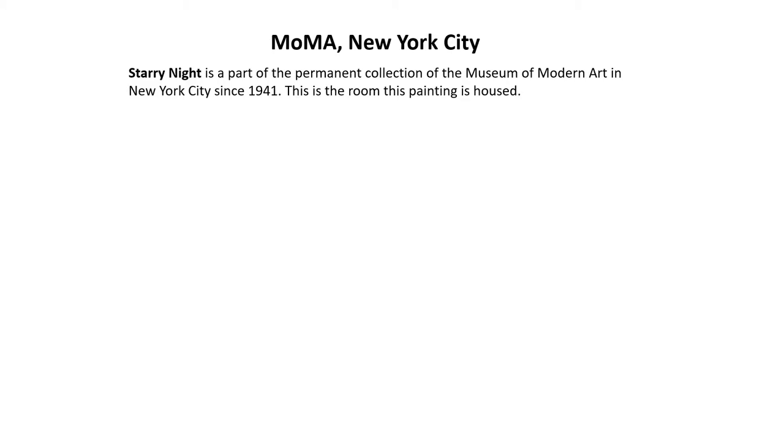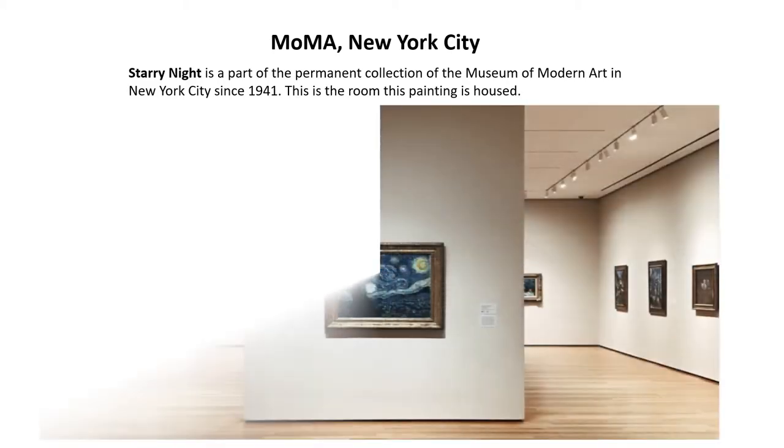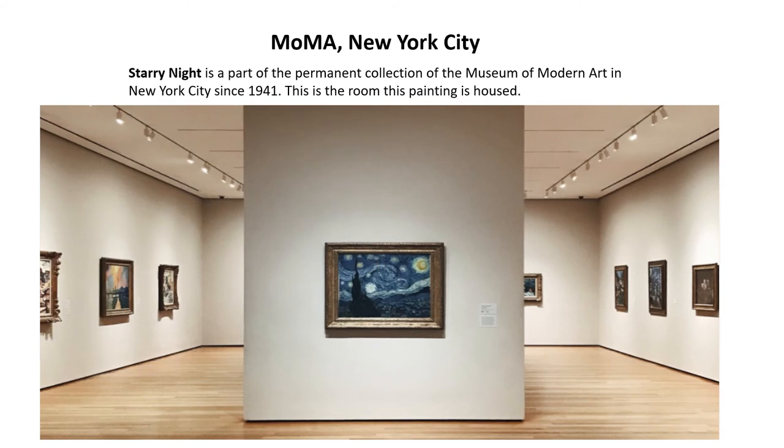MoMA, New York City. Starry Night is a part of the permanent collection of the Museum of Modern Art in New York City since 1941. This is the room where this painting is housed.